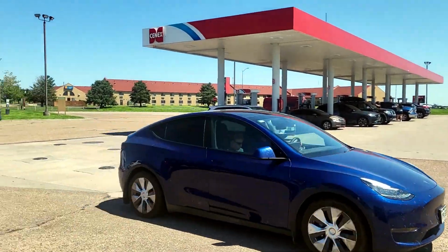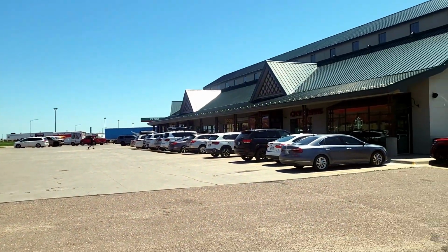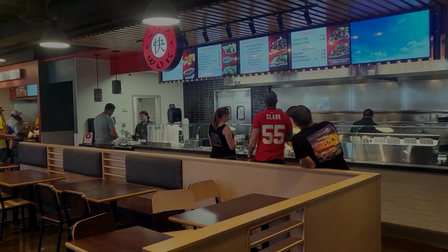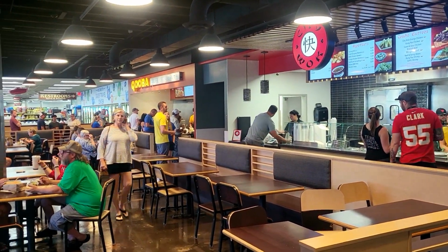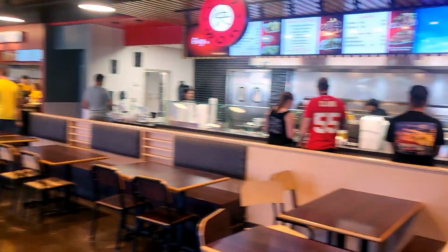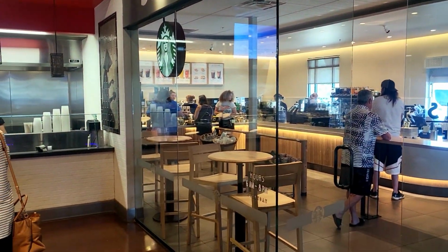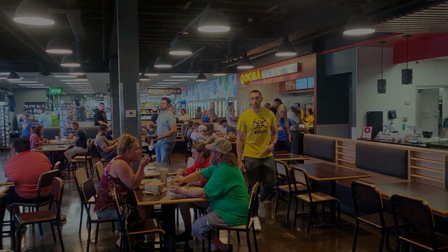And here comes a Tesla now. So great stop. I'll bring you a little footage inside, and then we're going to get down the road to Hayes for a quick top-up. And inside, they've got some good food selections, a Qdoba, City Walk, clean restrooms, lots of stuff down there you can get to buy and drink. And, of course, you got to have a Starbucks. So very great travel stop, good place to get a supercharge.